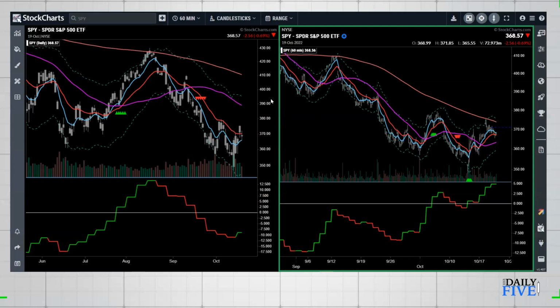But I would say that in the next few weeks we should be looking for price and the 50 to converge on each other and meet. The question is just, how is it going to do it? Is it going to do it to where we get a few day move, or is it going to do it all basically with chop?